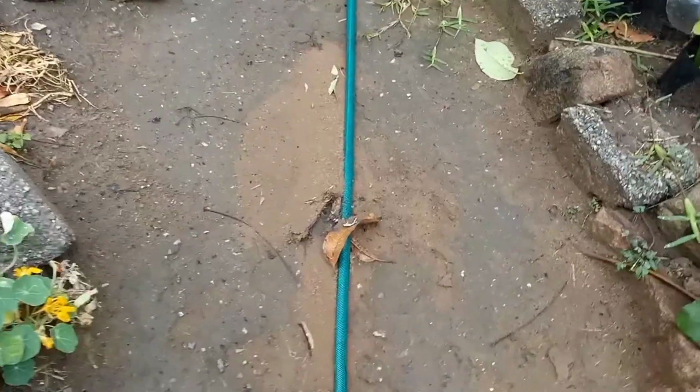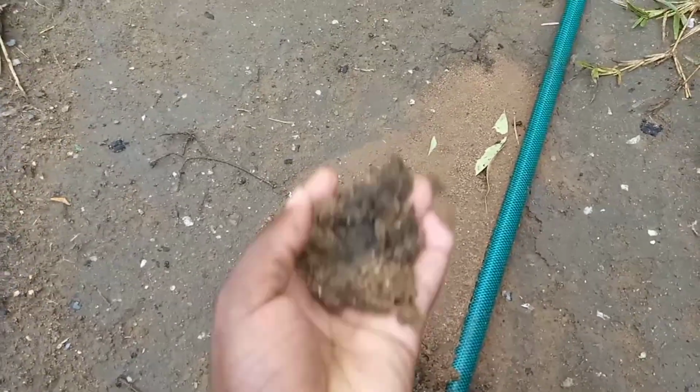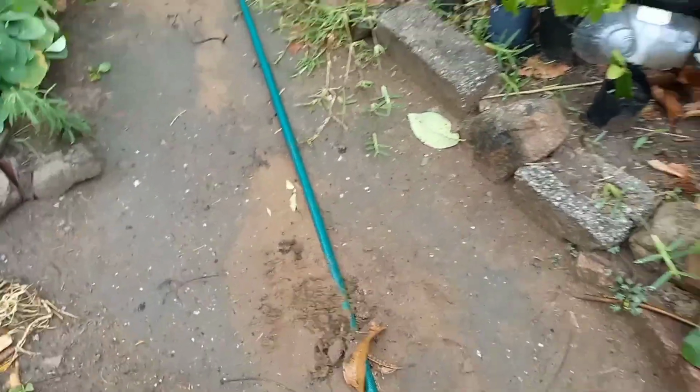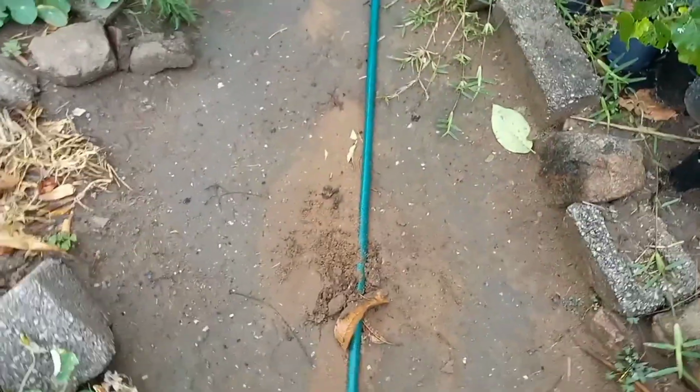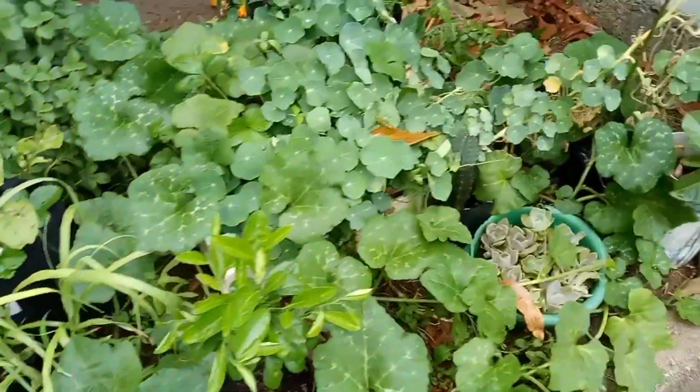Then if you look down here where there's no mulch, you can see that there are signs of runoff. Look at all this sand which was washed away, and it ended up being deposited here. Okay, over here there's not any damage at all.